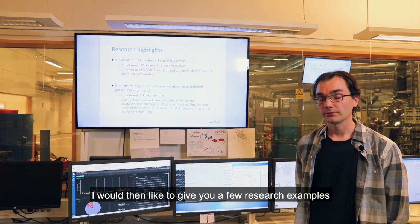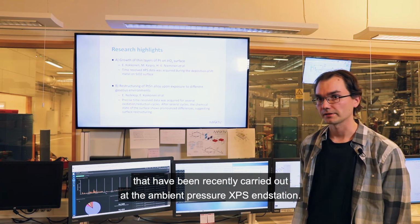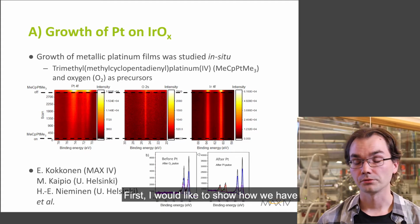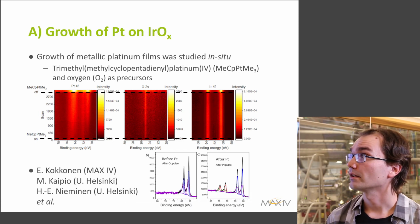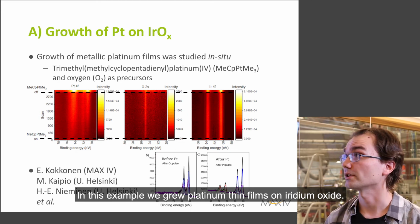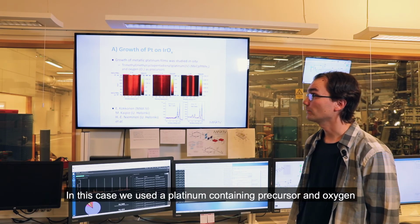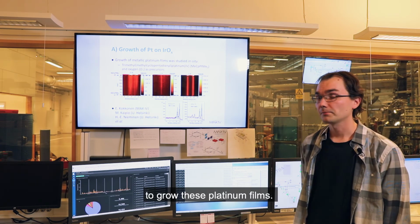I would then like to give you a few research examples that have been recently carried out at the ambient pressure XPS end station. First, I would like to show how we have recently commissioned the ALD cell, and in this example we grew platinum thin films on iridium oxide. In this case, we used a platinum-containing precursor and oxygen to grow these platinum films.